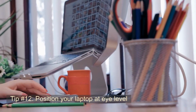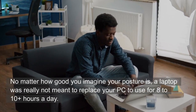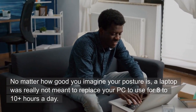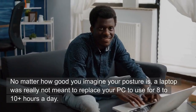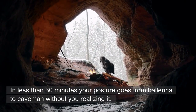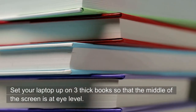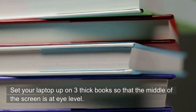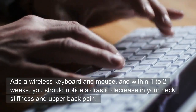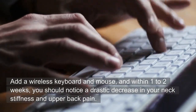Tip number 12. Position your laptop at eye level. No matter how good you imagine your posture is, a laptop was really not meant to replace your PC to use for 8 to 10 plus hours a day. In less than 30 minutes, your posture goes from ballerina to caveman without you realizing it. But let's say you don't have a dedicated monitor. Set your laptop up on 3 thick books so that the middle of the screen is at eye level. Add a wireless keyboard and mouse, and within 1 to 2 weeks, you should notice a drastic decrease in your neck stiffness and upper back pain.